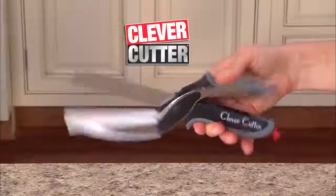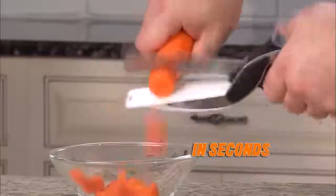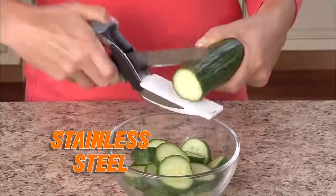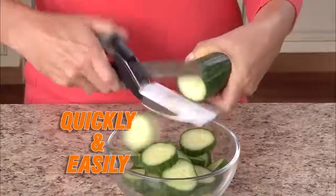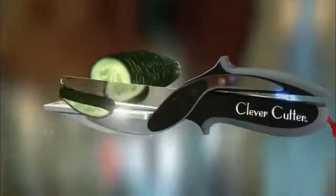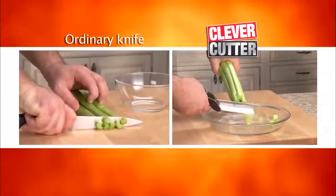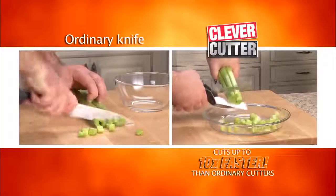Introducing Clever Cutter, the 2-in-1 knife and cutting board that chops and slices food in seconds. The razor-sharp stainless steel blades slice through food quickly and easily. Unlike scissors, Clever Cutter's secret is the power pressure handles that automatically open for quicker, easier slicing to cut through food fast. Clever Cutter cuts up to 10 times faster than ordinary cutters.